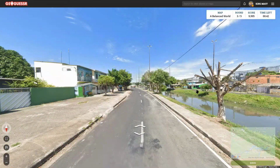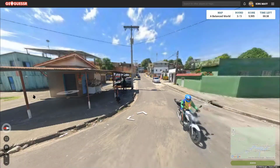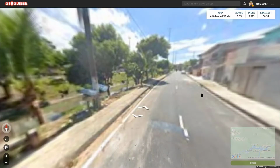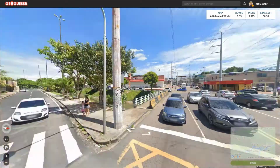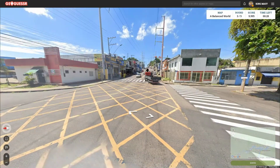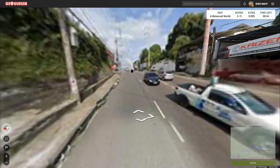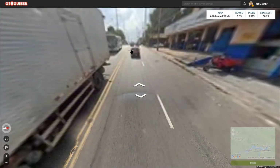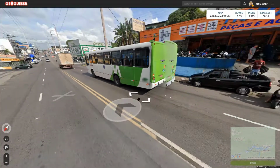If we return to start, we do have a river to our west. Well, I don't know if I'd call that a river, more of a stream or a drainage ditch. Let's head north a little bit. I don't really see anything of super importance. The 9-2 is probably the best thing we have. You know what, let's go back to that bus. Buses are sometimes pretty good. It has an M on it.